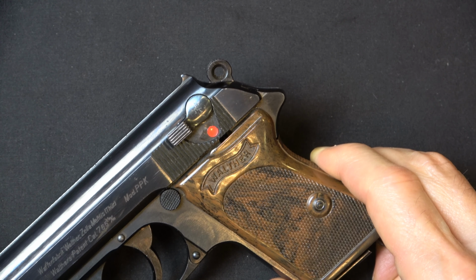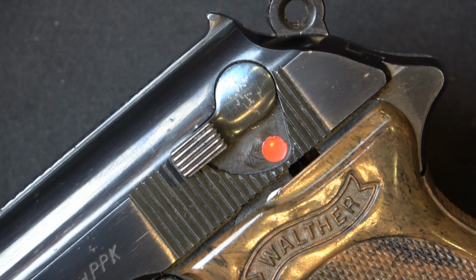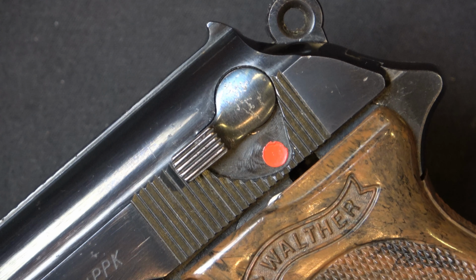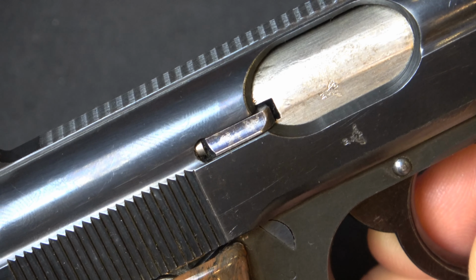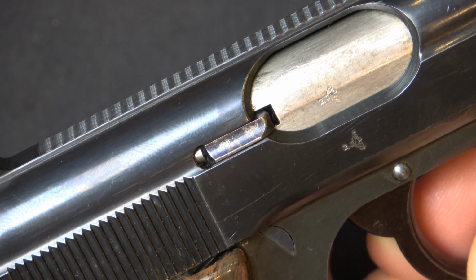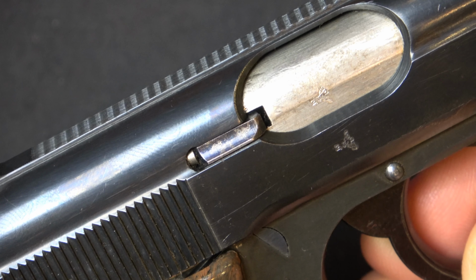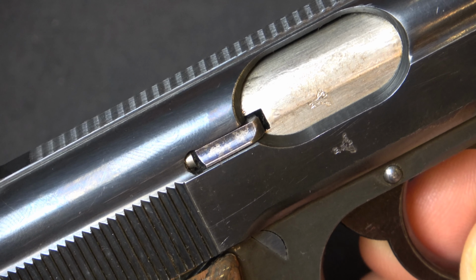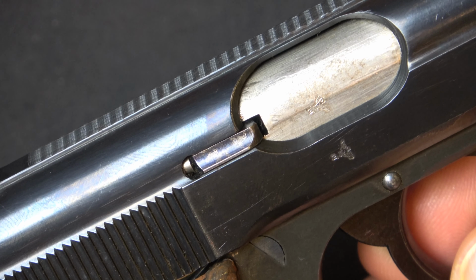So then if you also look, and let me cone down a little bit more, if you look right here at the safety lever, you can see that the safety lever is still fire blued. And if you look at the extractor, here we go, here is the extractor, and you can see that's fire blued. But if you were to follow the Walther PPK production for just another couple of years, you'd find that all of the components, both major and minor, were now salt blued.